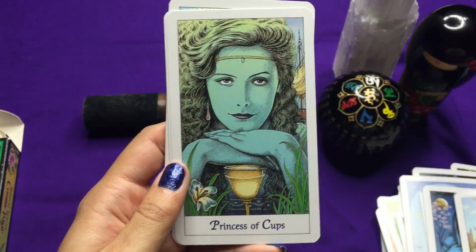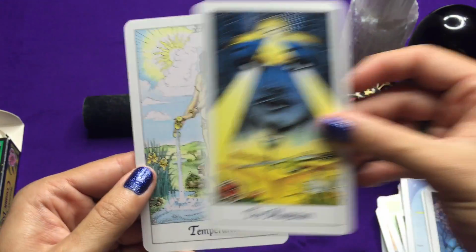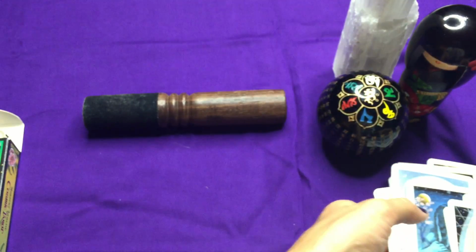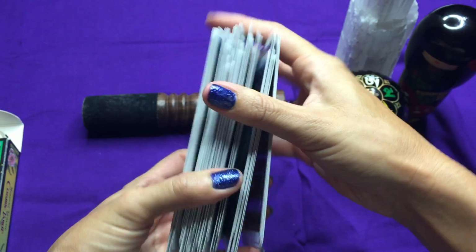Definitely leave your comments below if you have this deck or you have any insight about this deck. What have you gotten out of this deck? What do you use it for? I do use it for client readings, so it is a working deck, as well as for myself. I just love it so much.